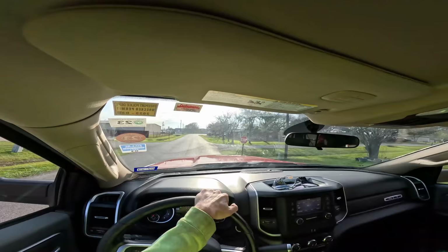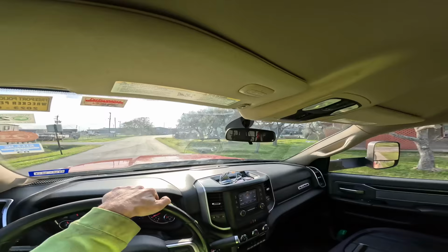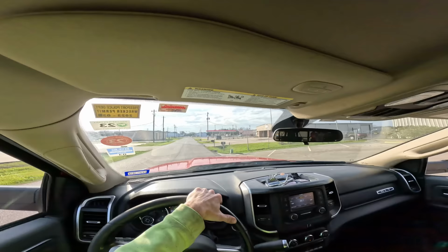I run wheel lifts all the time. I can obviously, but I prefer flatbed. If I would have known the wheels were turned like that, I could have rolled in there with the flatbed and sucked it up and been gone in less time.